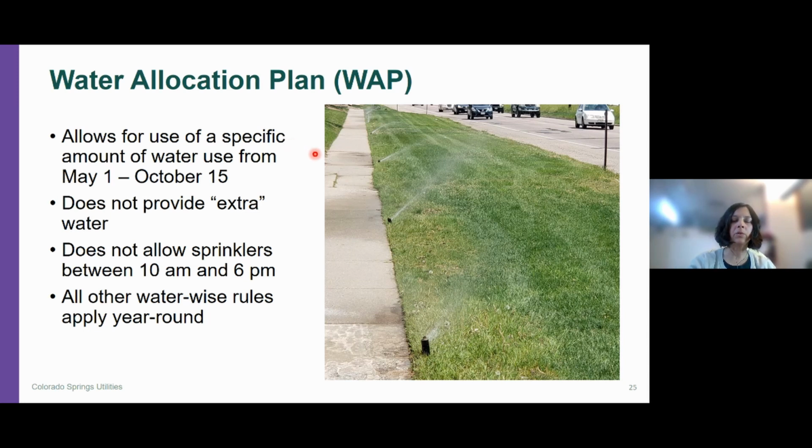What these do is, if you have a really complex system or a large system, where you just can't run your sprinkler system effectively and get everything watered within 3 days a week, we'll work with you, we'll get information on your landscape, and basically allocate an amount of water that you can use between May 1st and October 15th. So I believe it's 24 inches over the surface area of your property. You still can't use your sprinklers after 10 a.m. before 6 p.m. You're still subject to all the Waterwise rules, but it just allows you to spread out your water use from 3 days a week to more days a week if that's beneficial to you.